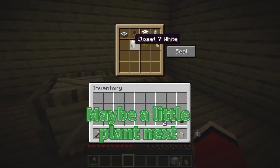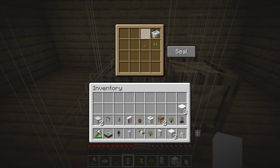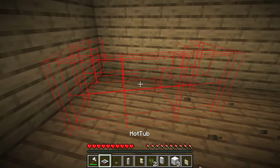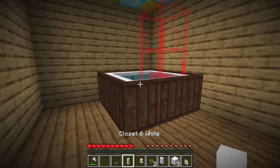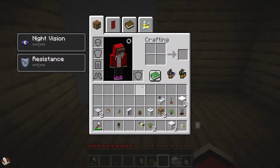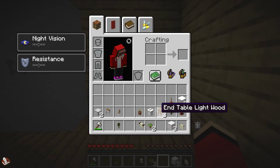Yep. Maybe a little plant next to the bed for some color. Good idea. I'll place a tall cabinet next to the tub, perfect for storing towels. And a nightstand? Yep, that fits. Yes! Over here, I'll add a big cabinet against the wall, and the sink goes right next to it. Really? Need space for everything.